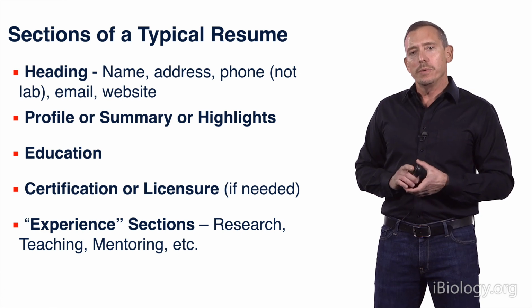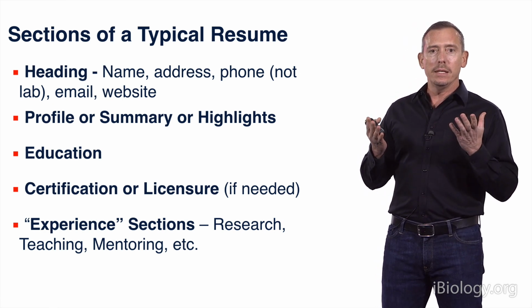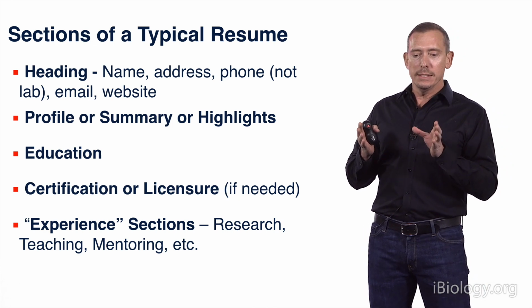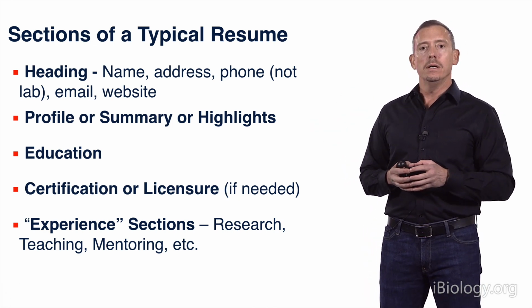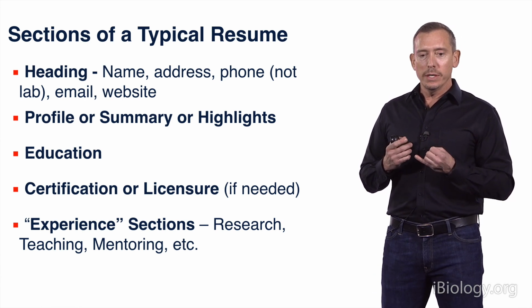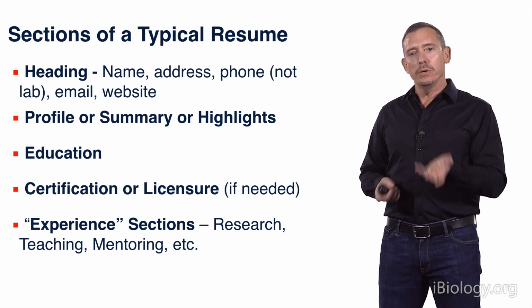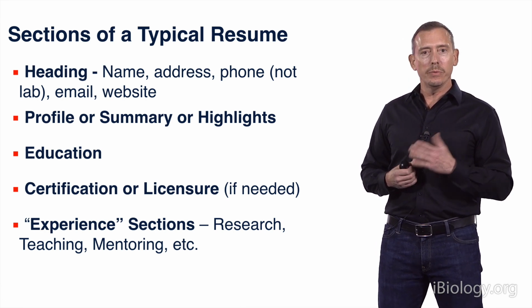So what goes into a resume then? Typically, you'll have your heading at the top and then this profile or summary or highlight section that essentially makes it easy for that human resource person to see that you fit very closely with the content of the job description. Because most resume screeners are looking for a few qualification points at the beginning. So, do you have a PhD? Is it in the right field? That's why your education section should probably go up very high in the resume, where it's one of the first things they see.